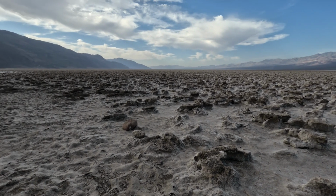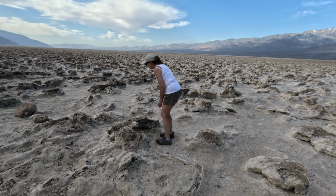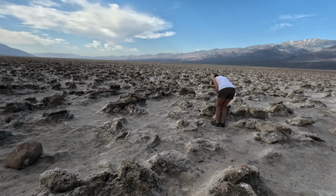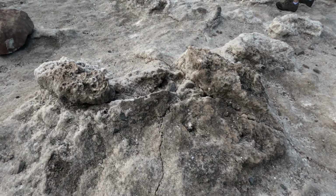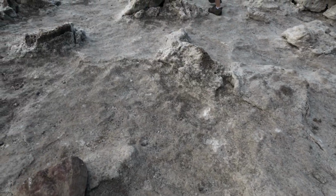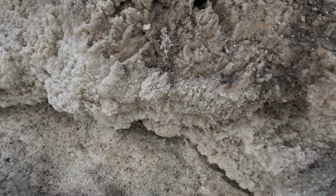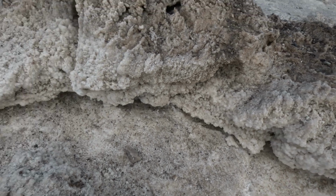You can walk on it, but be very careful, because if you fall, it says you can hurt yourself. That's jagged. Kind of like a bad lava rock. Worse. No, you don't want to fall on that. I guess not a place to let your toddler walk. Nope. This must be the fractures that they're talking about, where it just cracks. Wow. You don't want to fall on those. Weird. I feel like this is an undersea exploration here. Looks like coral.